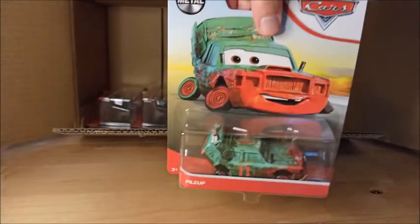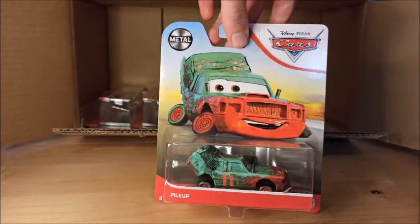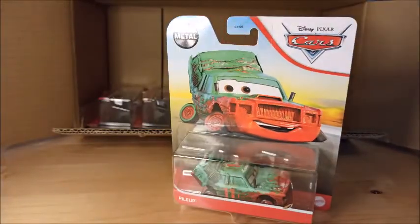And now we have another Thunder Hollow car, Pyliap. I don't know how to pronounce the name actually. This is a nice one for sure. He has only been released once in 2017. In the same case, we got Patty, Chase Racelot, Ryan Inside Laney, and Bubba Wheelhouse in. So it's nice to see him back because this case was quite rare.